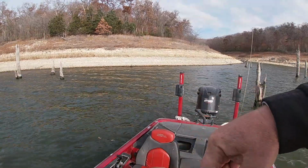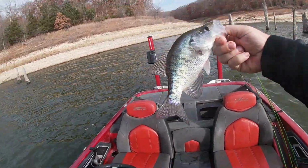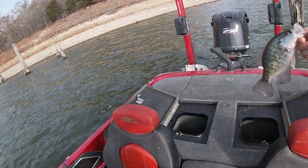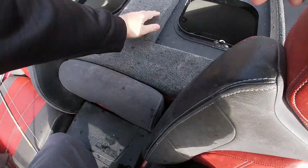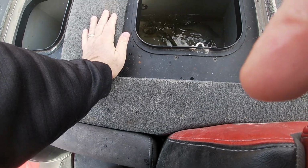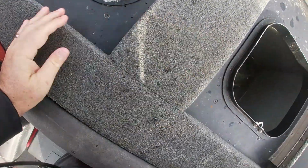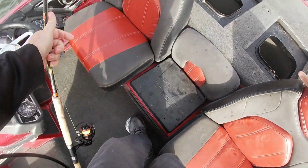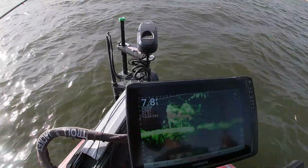He wanted it too. Yeah, he did. He came up and ate it like he's supposed to. Wow, nice fish. How many do I got? I got 5. There's 2. So we got 7 keepers in that short amount of time. That's what we're looking at right there.